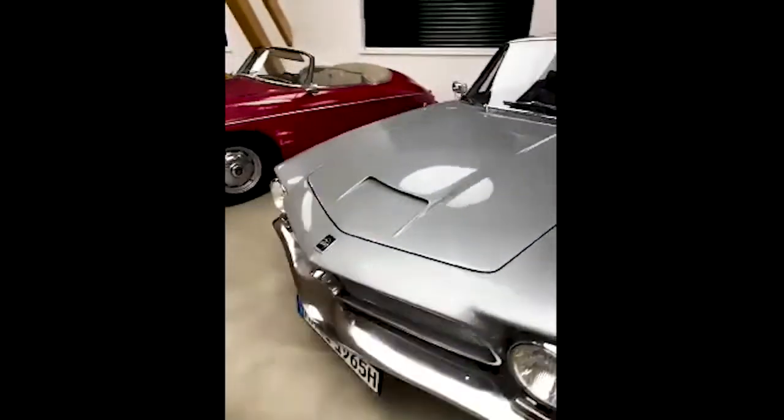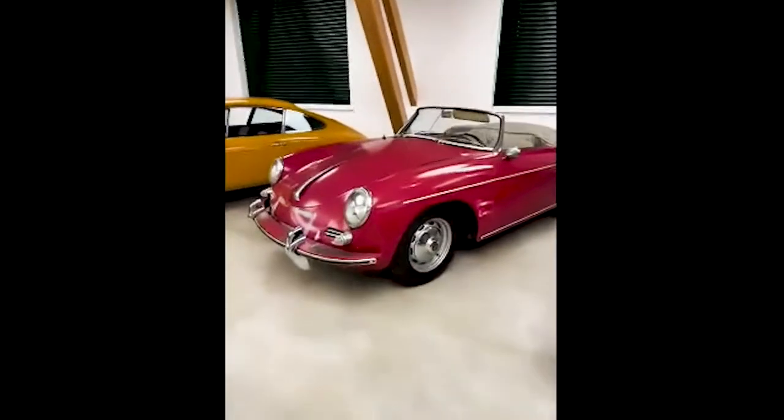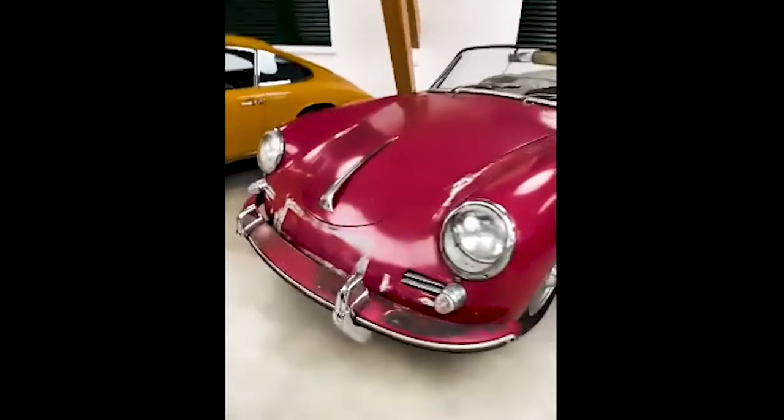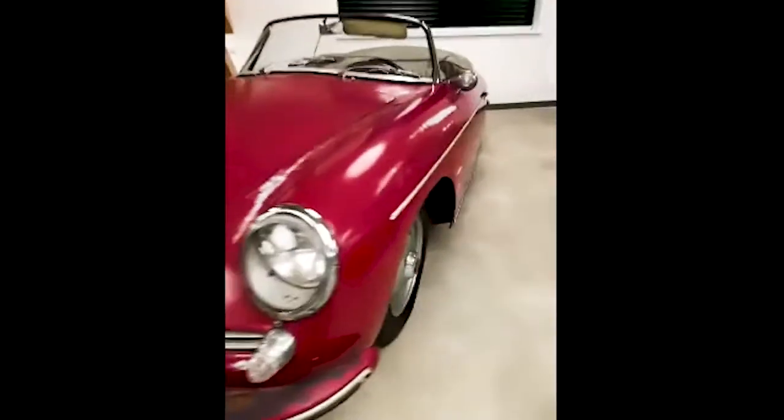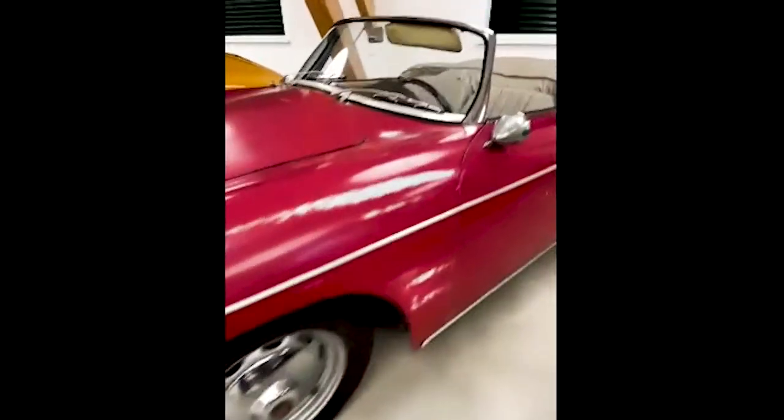A roadster with patina is parked next to it. A 1960 Super 90 Roadster with no rust whatsoever, but very, very strong patina. Show the leather and alloys as well, so people understand.